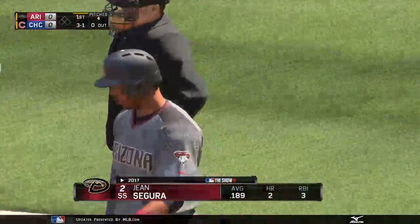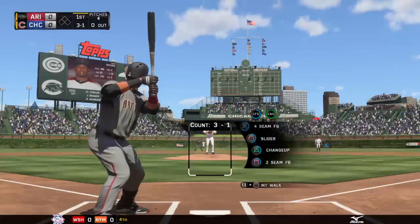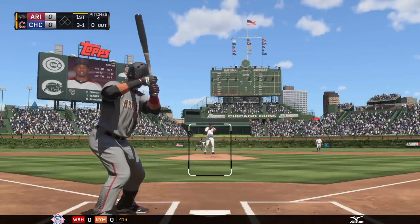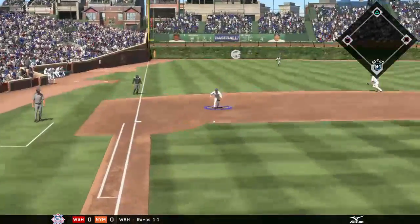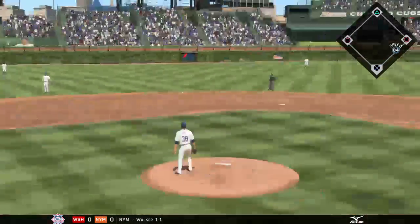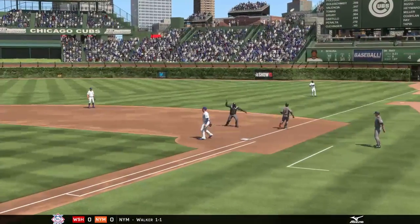Gene Segura will take his first swings here, and as you can see, not a lot going right for him offensively here in this first month of the year. Hit to third. Coghlan takes it in. Throw on to first, in time, 1 away.